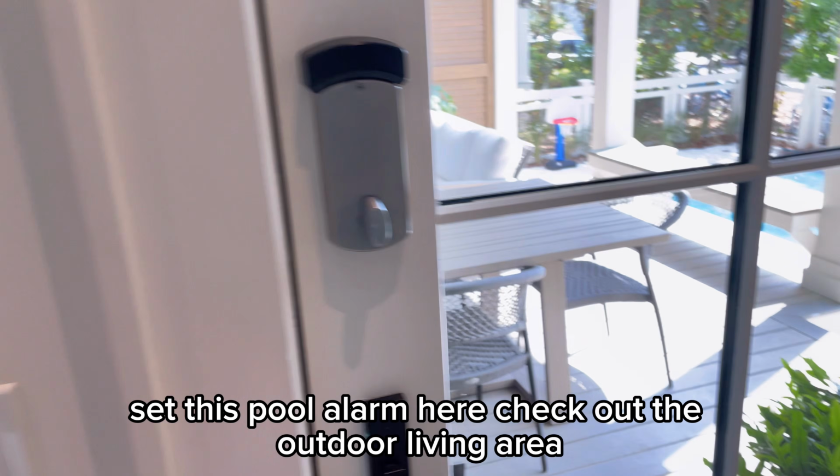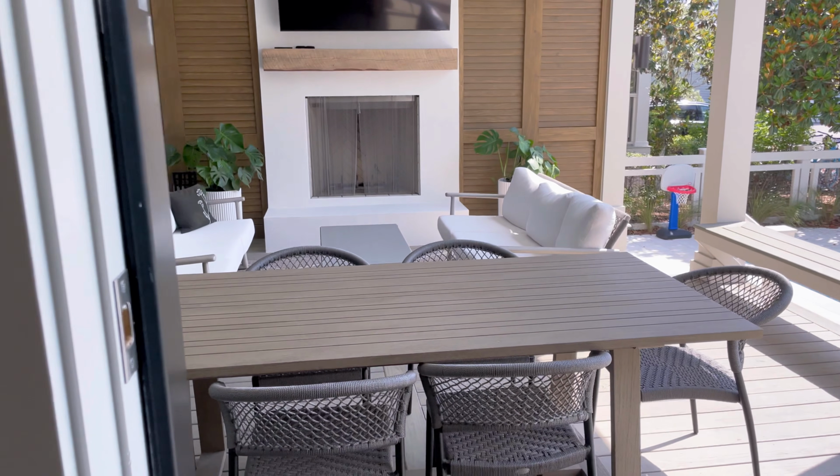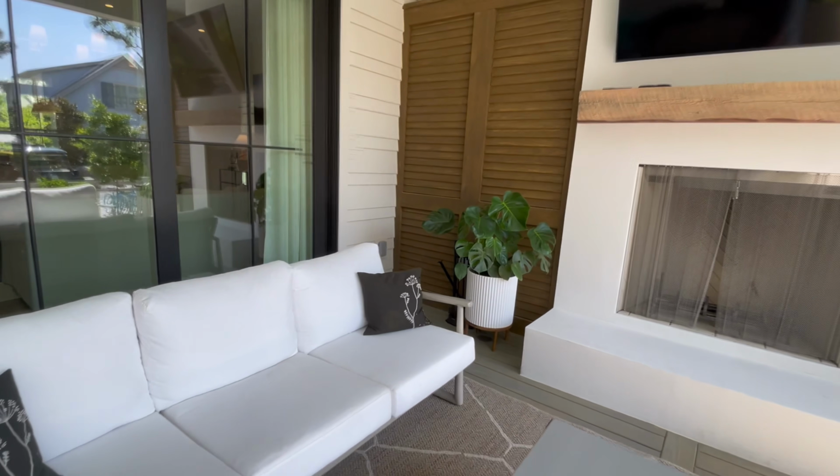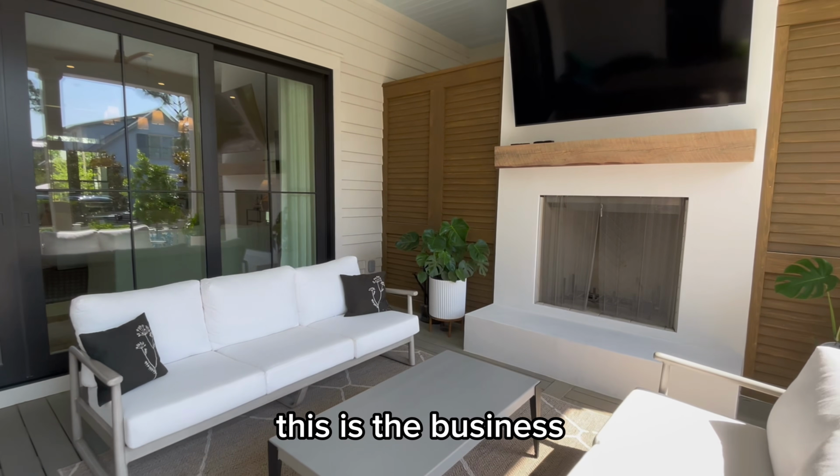Hit this pool alarm here. Check out the outdoor living area. All right, folks. This is the business.